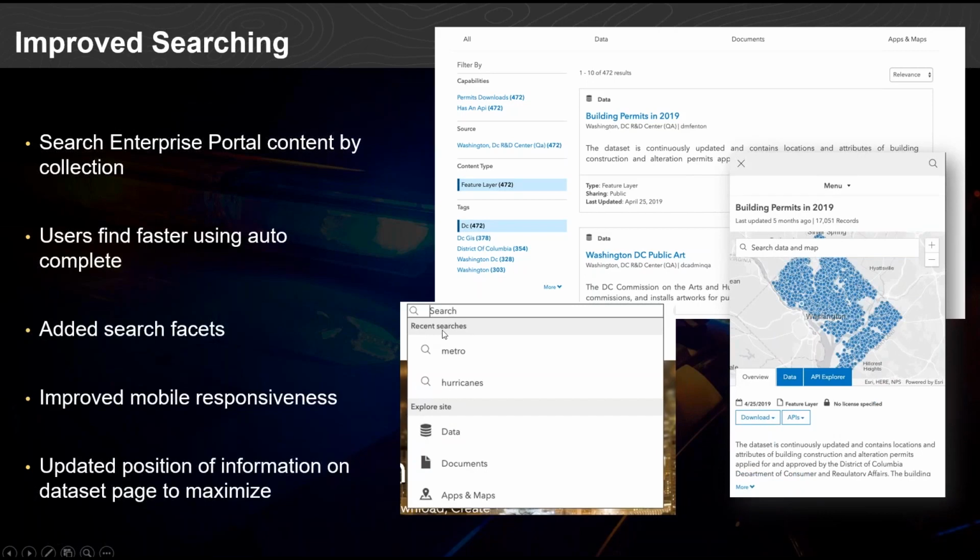So you can see in this screenshot right here, you can type into your search, it would autocomplete as you type, but it's also enabling you to do sort of category selections for certain kinds of data that you're interested in. That's a search facet.